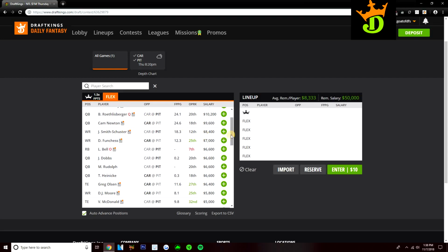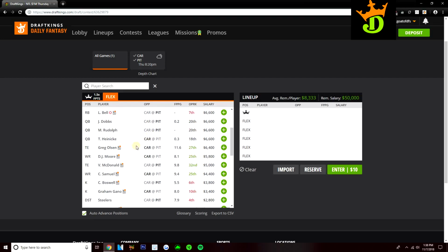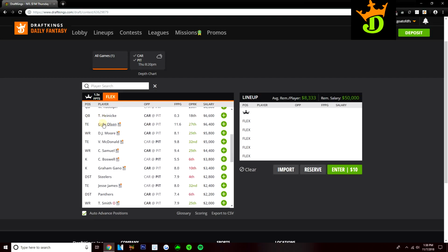We'll talk about some of the cheaper plays. Devin Funchess at 7K, I do like. I'd rather get up to Juju. I feel like Juju definitely has a higher floor and a higher ceiling. But we're probably going to need as much salary as we can get. So I could see going down from Juju to Funchess. You do save $1,400.